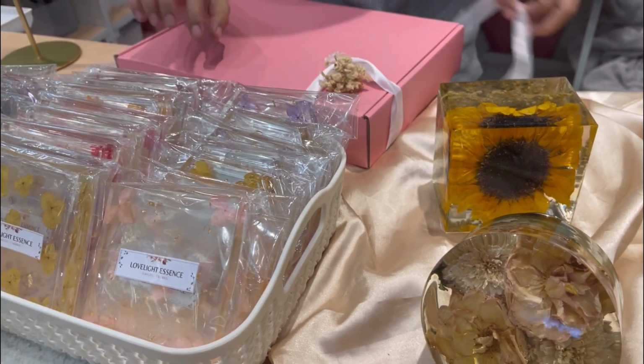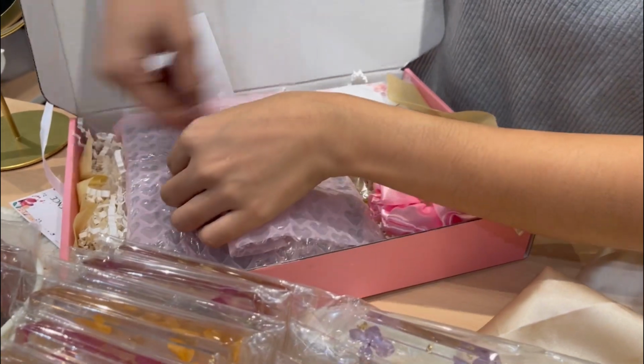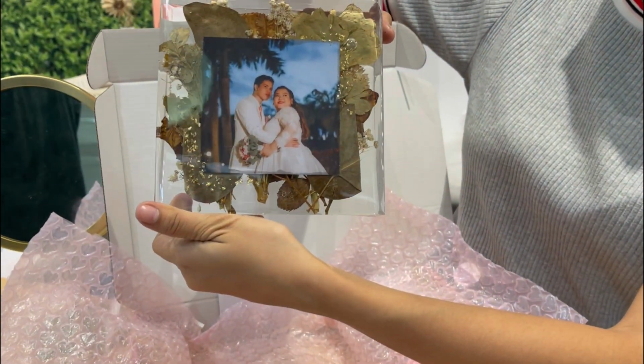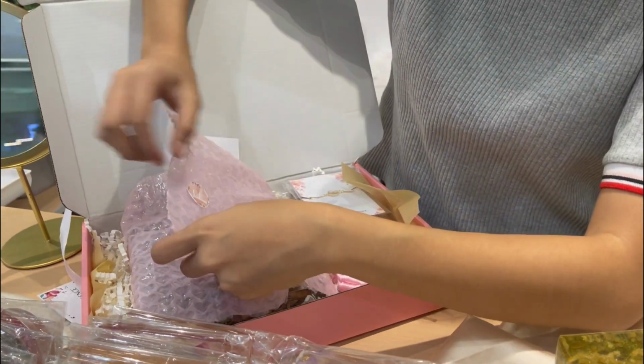I'm actually really excited for this one because I've been looking forward to this for how many days already? I'll tell you the backstory why my husband purchased this one for me. This was not an impulse buy. We've been deciding this for a long time. That's how it looks. I'll tell you more about it later in the video.